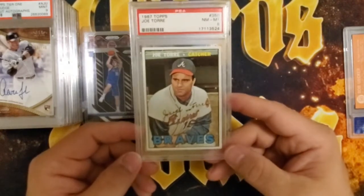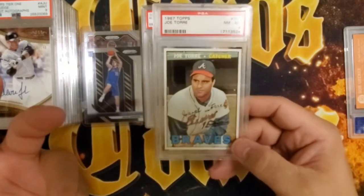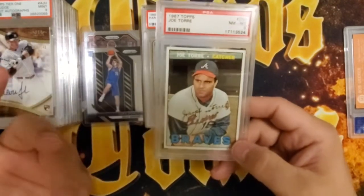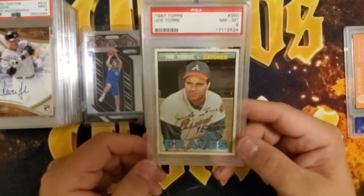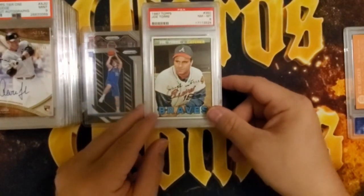He's one of the few managers like Ted Williams. Ted Williams was not a great manager, but he was an awesome player. Frank Robinson was an awesome player. Dusty Baker was a good player, just like Joe Torre, but I think Joe Torre was actually a better player than Dusty Baker. To put that combo together in one player is pretty rare.